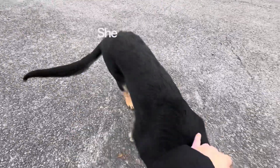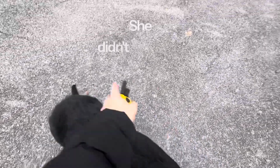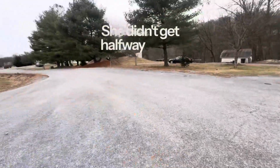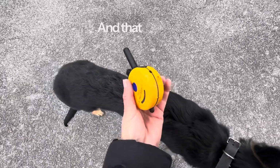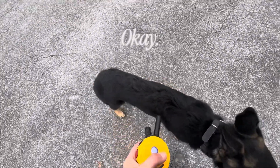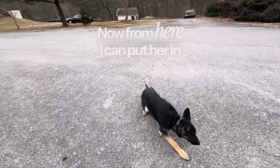Hi. There she is. She comes right to me. Good girl. Now notice she's not jumping on me. She didn't run past me. She didn't get halfway to me and run around the other way. She comes and she stays. Good girl. And that was just the verbal paired with the tone. Okay? Stay. Now from here, I can put her in another stay.